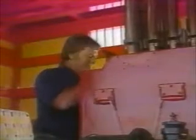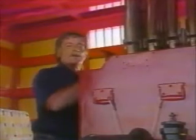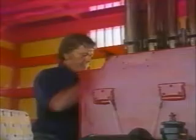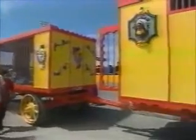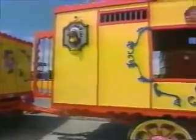Is this great or what? This great old circus truck and wagon complete with calliope. Wonderful what you can get away with on TV, isn't it? This great collector's item belongs to one of our favorite collectors, Lloyd Van Horn.